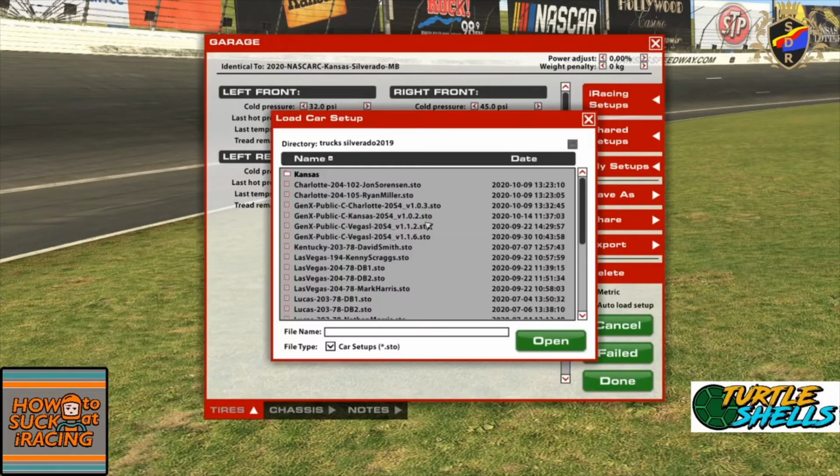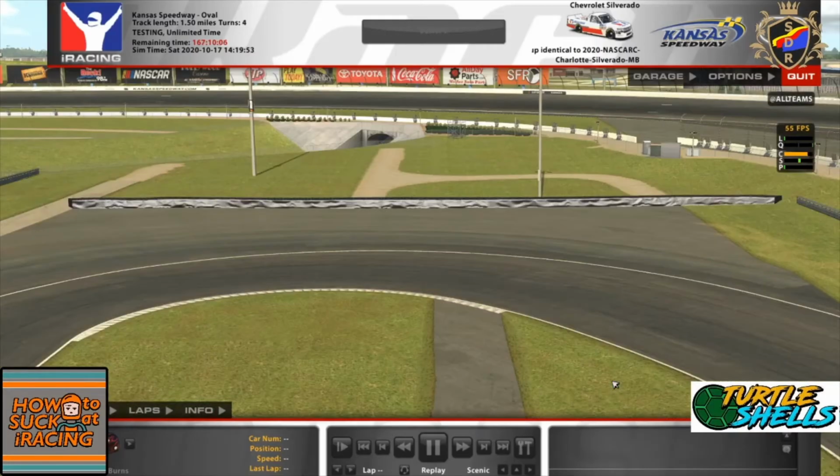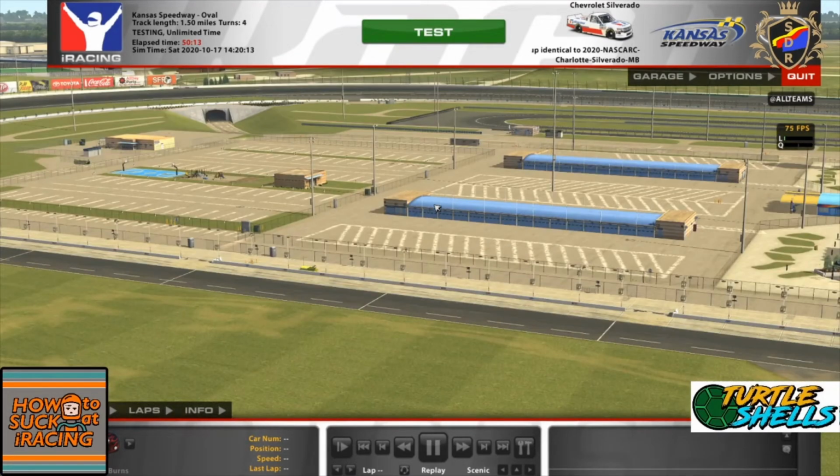I tested for Charlotte last week with their setup. There it is. And their Charlotte setup passes. That's funny. I don't think it'd be right, but their Charlotte setup was wicked loose. Like almost unbearable. I had to make several adjustments to make it drivable. And then it was wicked loose for 5 laps, and then neutral for 5 laps, and then extremely tight. So I was fighting the car the whole time.